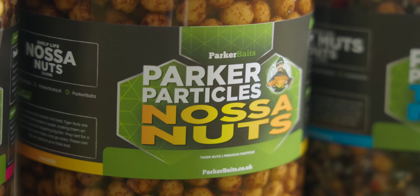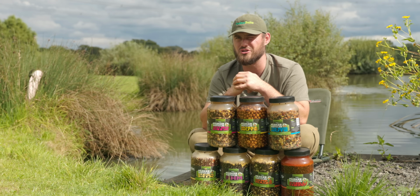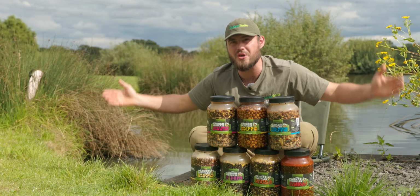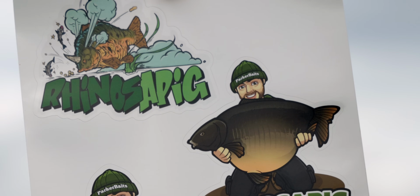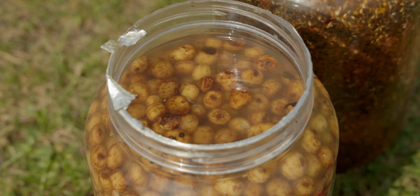Now it's one of my favourites, and they're called Nosser nuts for a reason, because these things are absolute nossers. They're massive. Now if anybody is new to the channel and you're probably thinking, Ben, what the hell do you mean by nosser? Well, nosser pig, rhinocer pig is what we say here at Parker Baits as a family, as a team. As a community, we call our big fish rhinocer pigs or nosser pigs. So there it is, tiger nuts on their own in a natural preservative, like I said, cooked fresh, are Nosser nuts.